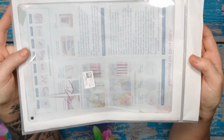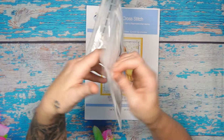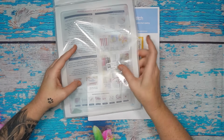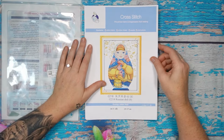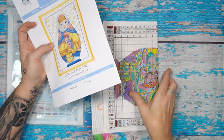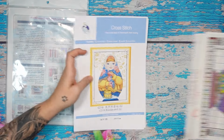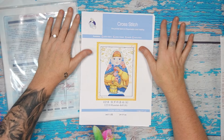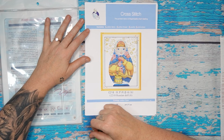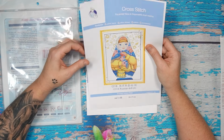Alright, so standard with your Joy Sunday, you get a reusable Ziploc bag with the instructions printed on the back. You also get your authenticity sticker, I got it right this time, in the front with a barcode and the product number. Now let's have a look, let's see if she's got surprises. Okay, so the front page. She got surprises too. Yes! Alrighty then. So, beautiful picture. Product code, name and number. And the product name is Russian Doll 6.